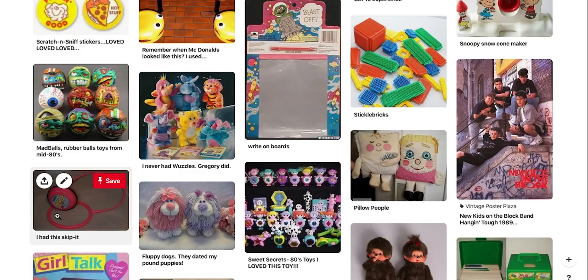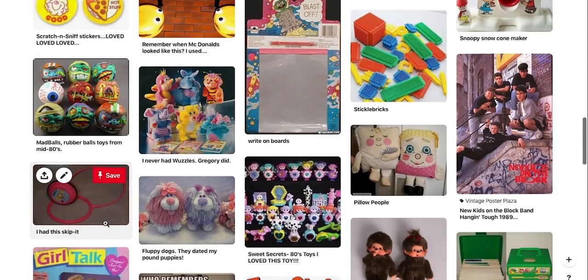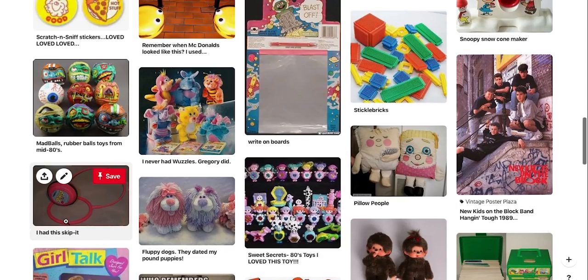Alright, so this is called a Skipit, and you put this around your ankle, and this mechanism here would roll around while you jumped over it, kind of like a jump rope. And when I look at it now, I think this would be a great cardio tool for working out. But back in the day, we just skipped around on it looking silly. But lots of kids had this. I remember I had one and my friend had one, and we'd skip down them on the road together. So they were common.